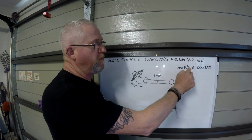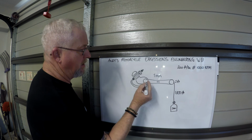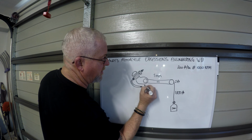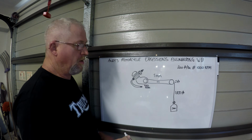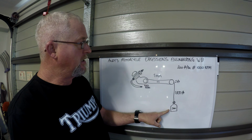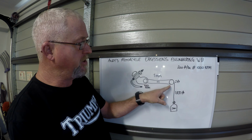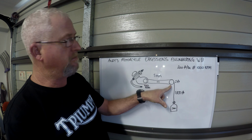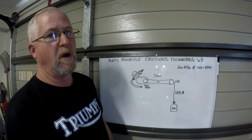So 200 foot-pounds at 1,000 RPM means that this engine will, at this pulley doing 1,000 RPM, lift a 200 pound weight 1,000 feet in 1 minute, assuming that the circumference of that rear sprocket there is 1 foot and the drive is 1:1.